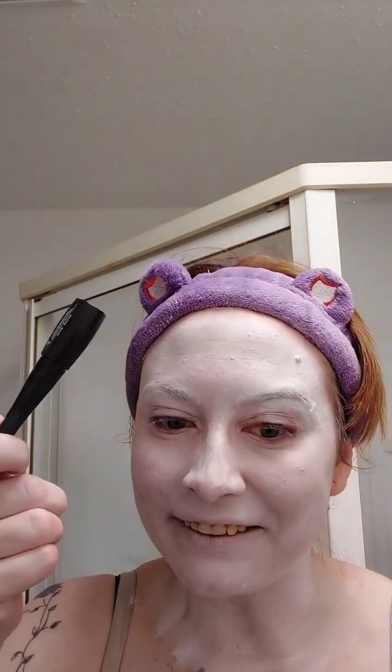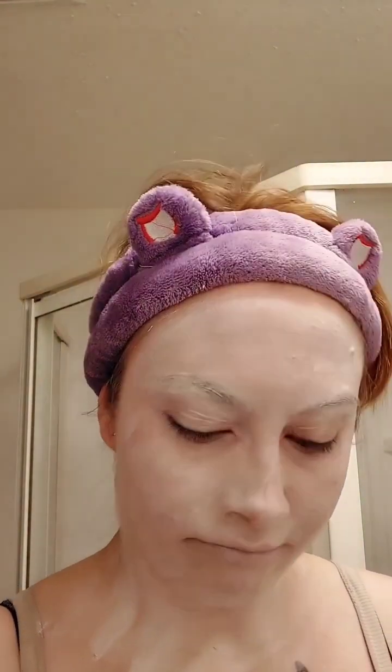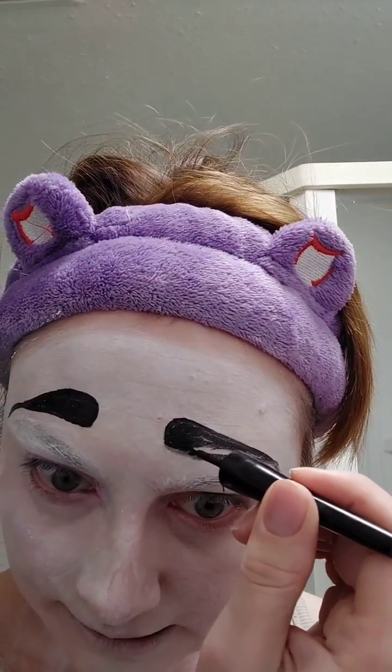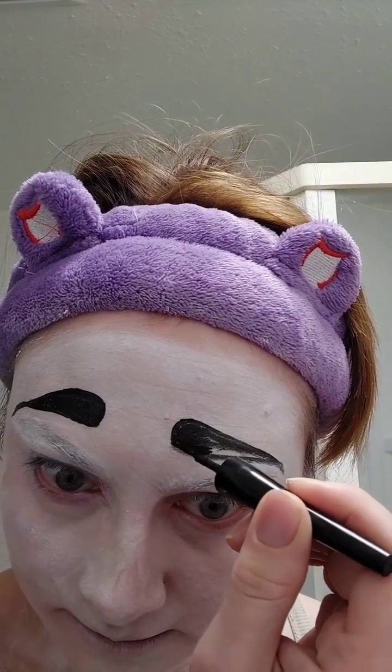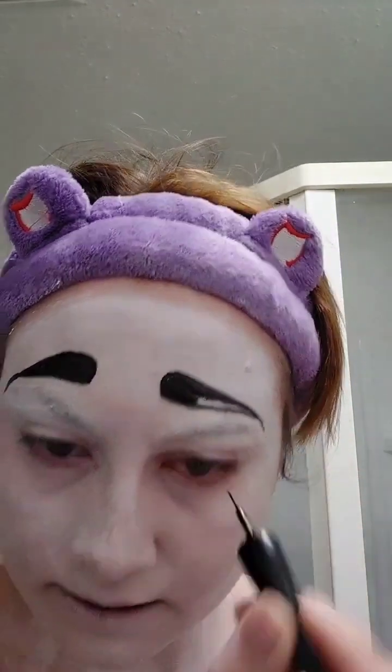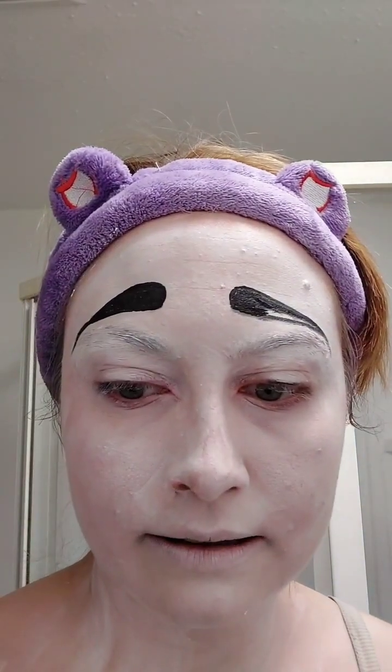It is really hard to break old habits, so I do use an eyeliner for the black. This is a really cheap eyeliner, so yeah. And I think the reason why I like using eyeliner for this is because I like to have something that dries when I'm doing it in the black. So this dries really nice.